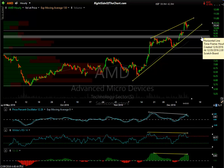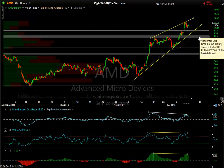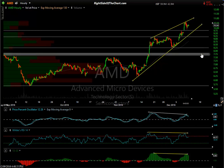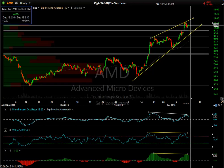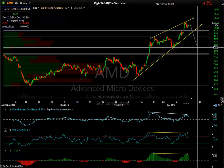So for those of you looking for just a very quick pullback, but look at it this way. If the wedge breaks down, that level's just below the wedge. More than likely, if the wedge breaks down, you're heading down at least to this 827 or even this 776-ish level. And to try to quantify it, I would tell you right now, my minimum expectation for a move down in AMD is 827, and that's almost a 20% drop.